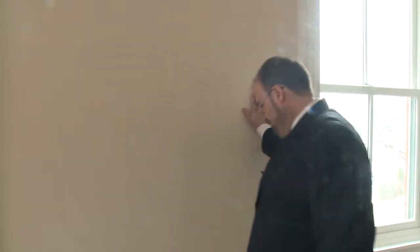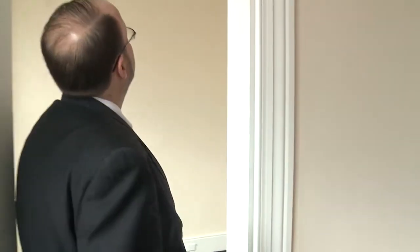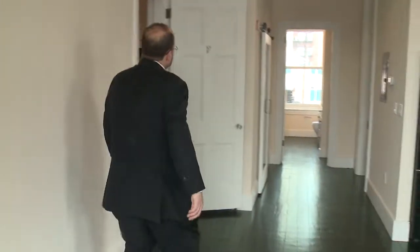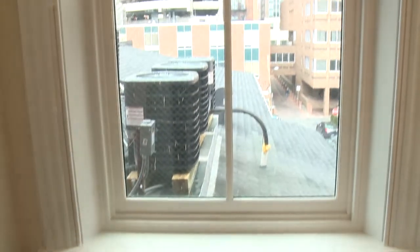It's not drywall. It's plaster. You can see the cracks and the age and the time that has been here. If walls could talk, you could think of the conversations. And they've done a really nice job down here of renovating these bathrooms so that the bathrooms are truly modern. I don't know who else has a bathroom with such a view. Look at that. There's City Hall.